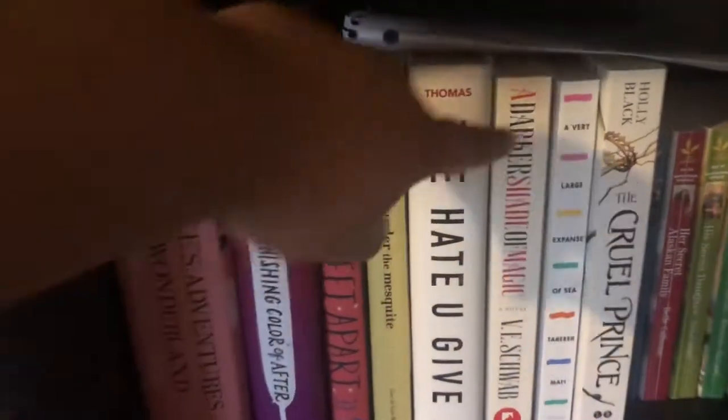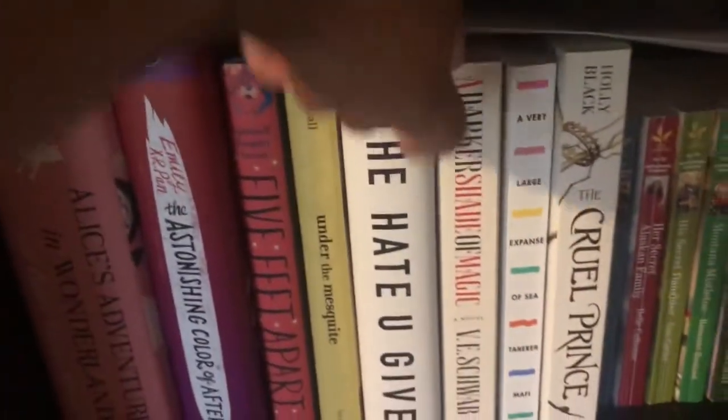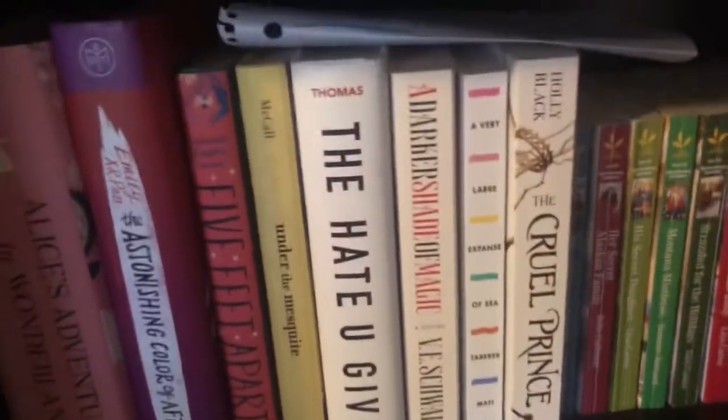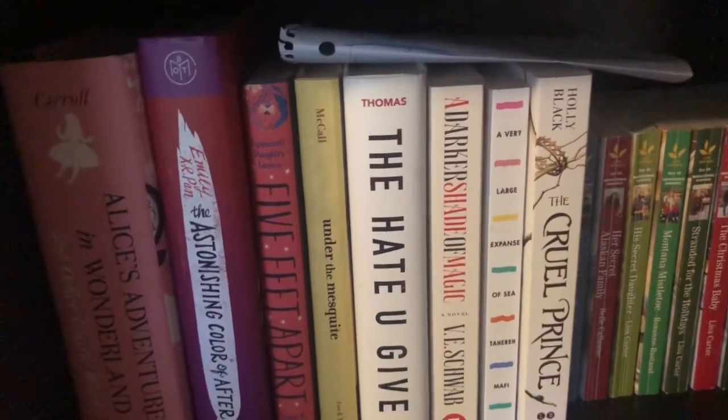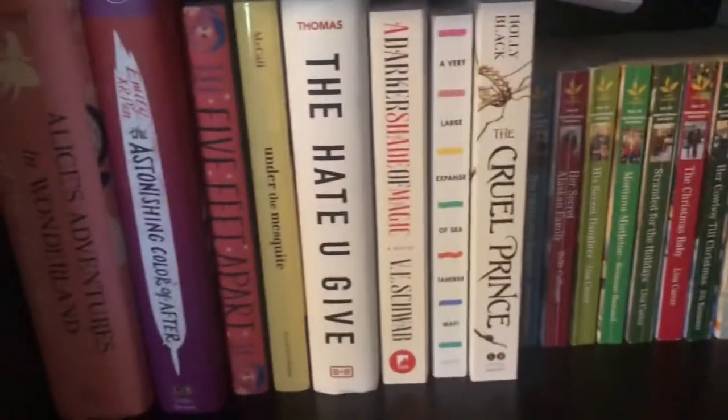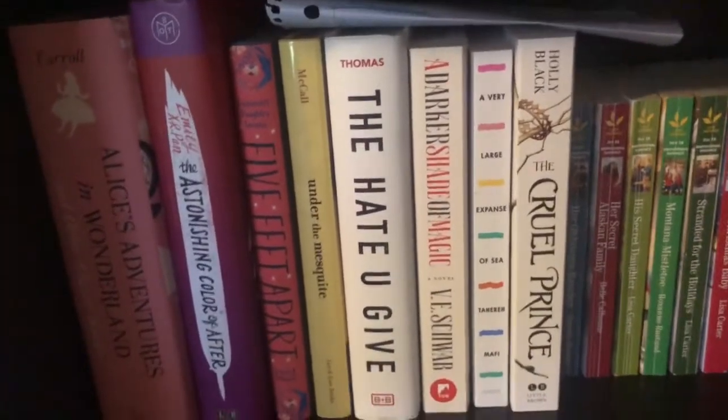The next book I have is A Darker Shade of Magic by V.E. Schwab. I haven't read that yet. I can't wait to read it. I picked this up around Christmas time or after Christmas, and I'm really excited to hop onto that.